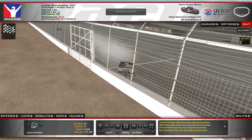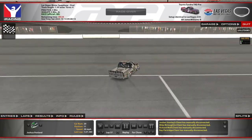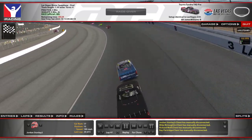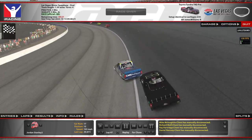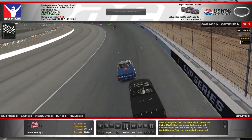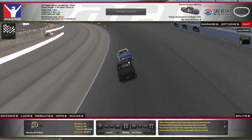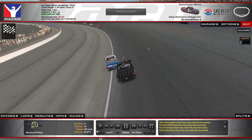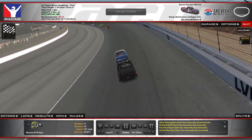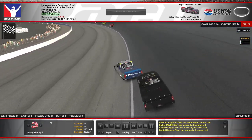The 20 steers it and keeps it close to the outside wall. Some of these wrecks could have been really big, but managed not to be. So the yellow 11's real close behind, oh, that's Wesley. Real close behind the 17. That probably helped him get loose with the aero.